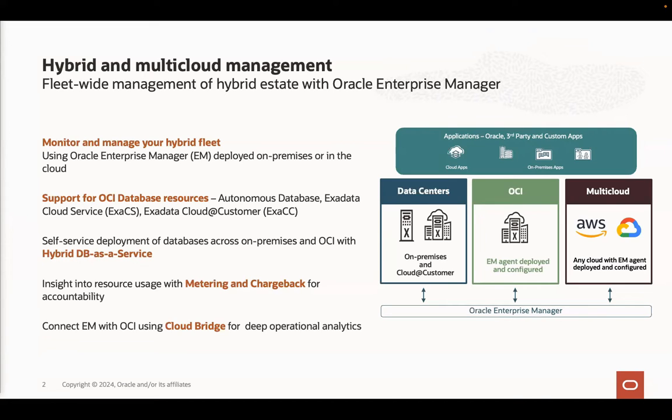The hybrid database as a service also helps enable self-service provisioning, thereby simplifying your database deployment process. You can effortlessly provision databases across your hybrid environment. You also get cost transparency and granular insights into resource consumption with EM's metering and chargeback capabilities. It helps you make informed decisions and allocate charges to the right teams based on consumption.